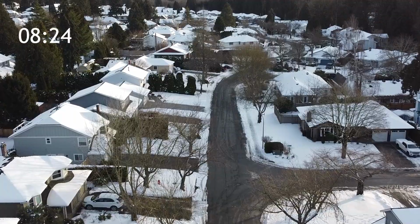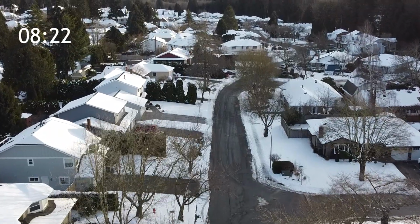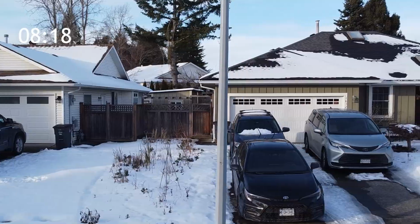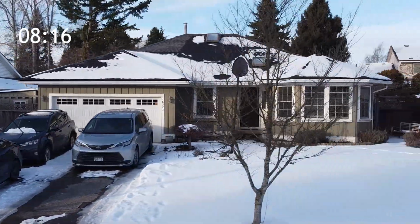Buyers, they're walking right past these properties without a second thought. So why? Because they're too busy chasing multi-level, multi-story homes with flashy finishes and fancy upgrades. Meanwhile, these ranchers, they sit there quietly, holding their value in more ways than people realize.